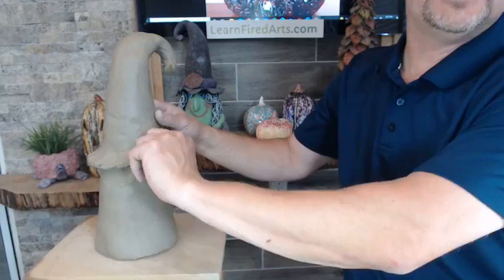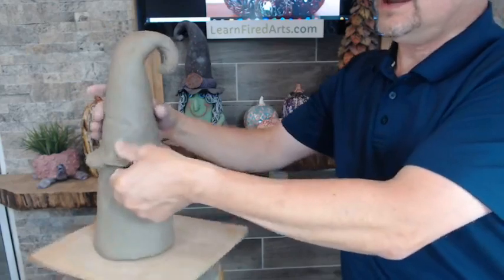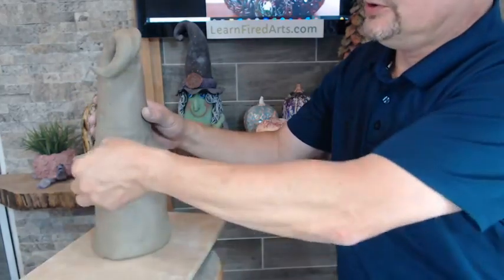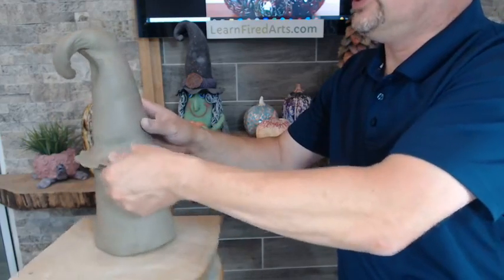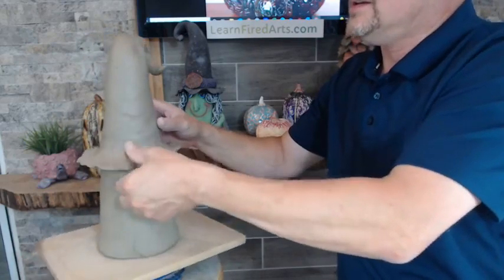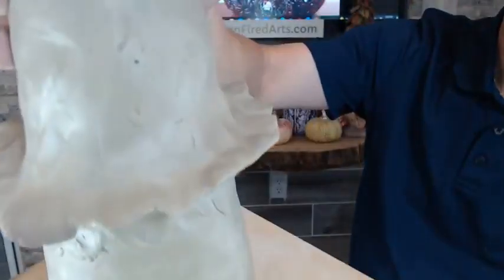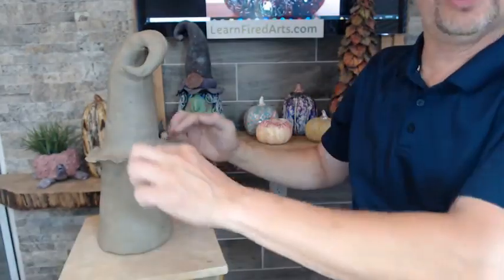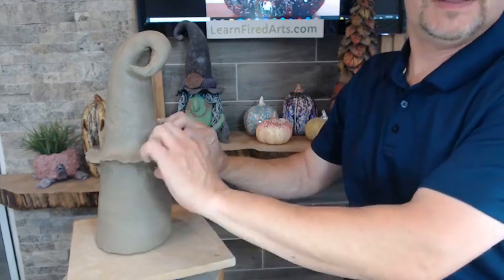So on the hat now, what I'm going to do is go along and pinch what's left of that coil, and that is going to bring out her hat. I'll just work my way all the way around. And if it gets kind of ruffly, that's okay. So this is what we've got then for the rim of her hat. Now, if you want a bigger rim on the hat, do a thicker coil of clay to start out. You can always manipulate this and ruffle it some more if you want.